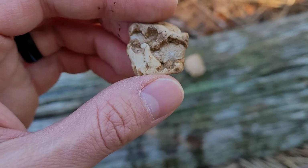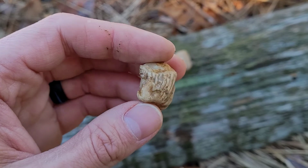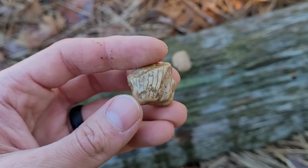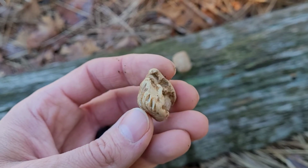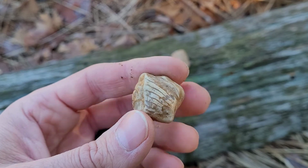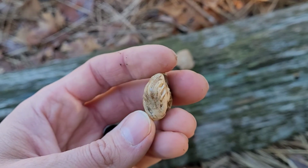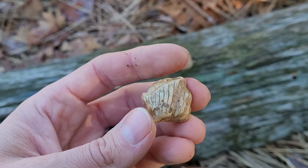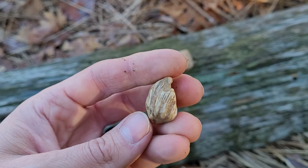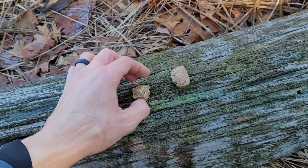Not really positive on what this one was. Definitely a fossil. Not sure if that's horn coral or what, but that's really cool. Best guess is horn coral. Still awesome detail on that. I like that one a lot.